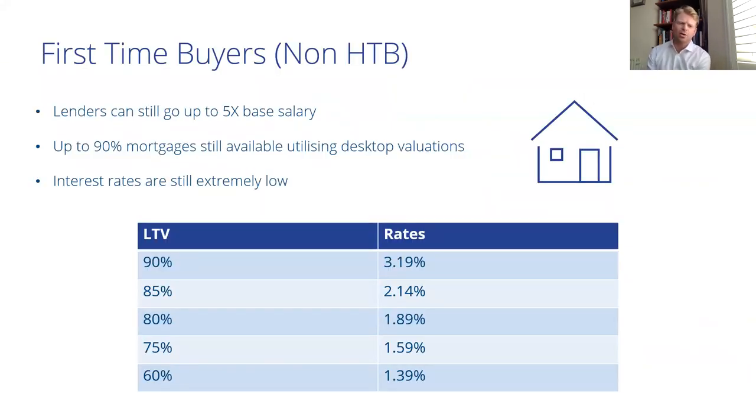And then I've just really wanted to touch on first-time buyers from a non-Help-to-Buy perspective, because some people might be curious as to what the other side would look like. So in that situation, you can get up to 5 times your salary. So that's something that can still be done. You'd need to put down a minimum of 10%, although sometimes banks will ask for more when it comes to a new build property, so sometimes 15%. But the interest rates are still very competitive.